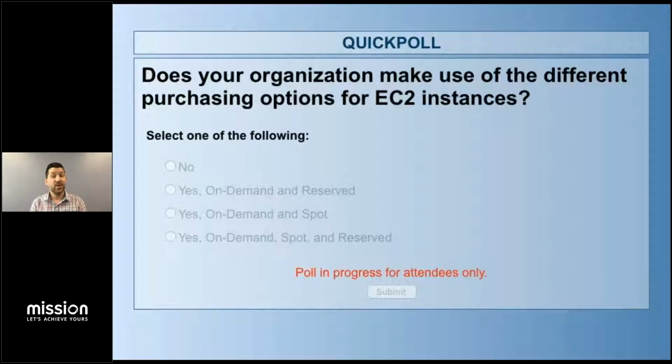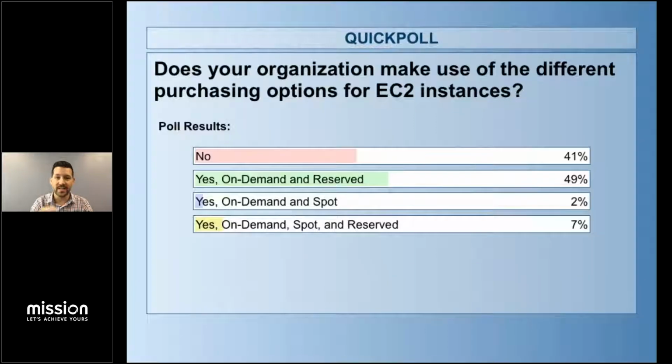Wow. 41% are not currently using any of the different purchasing options, and about half of you are using on-demand and reserved. Very few people are using spot instances, and that's extremely common. In spite of the fact that they're exceedingly useful, you do have to make your applications aware of spot to really make use of them, and that's a big ask for a lot of companies. Again, that's another thing that Reliam helps our customers with all the time. I totally understand it's a big challenge, but that's interesting. A lot of opportunity in the audience for optimization.